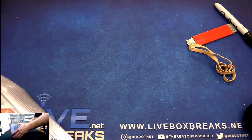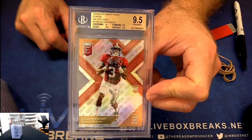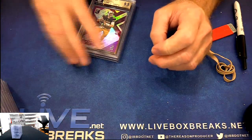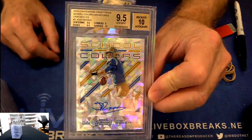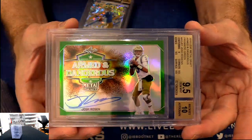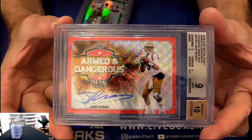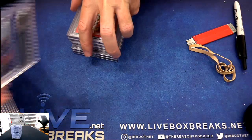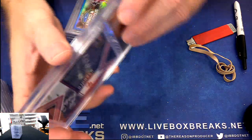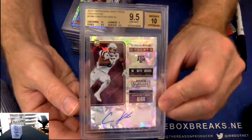Alright, dude. See what you got here, man. You got some sweet hits. First up, Ridley Gold, 9.5. Allen, die cut, 9.5. Rosen Ice, 9.5/10. Beauty. Another Rosen, 9.5/10. Metal draft. A 9.10 on the Allen. Or there's another Rosen there. 9.10. Darnold, 9.5/10. Beauty. Another Darnold, 9.5/10. More 9.5/10 action. Christian Kirk Ice.